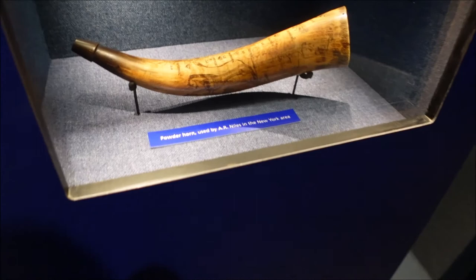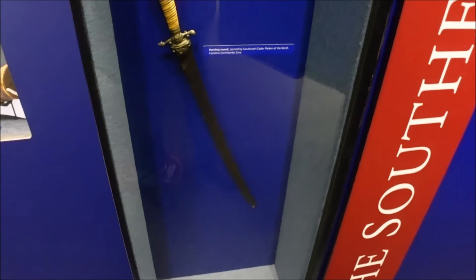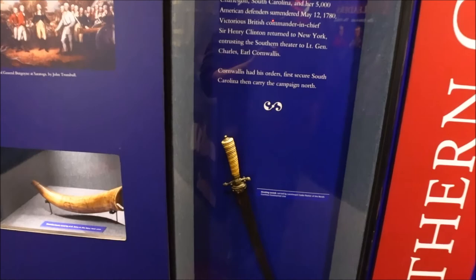There's a little powder horn. Check out the engraving on that. That is awesome. Things in great shape too. Beautiful. Check that sword out. Hunting sword carried by Lieutenant Cater Parker, it looks like. That is neat. Love these artifacts.